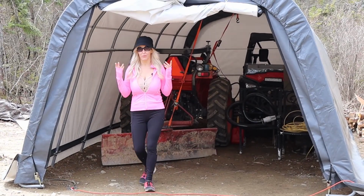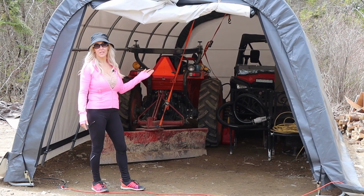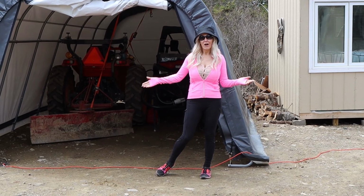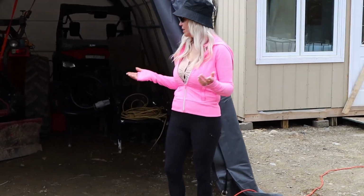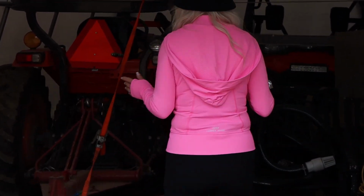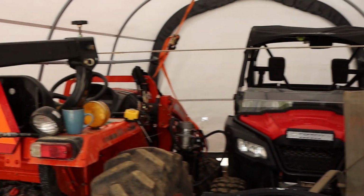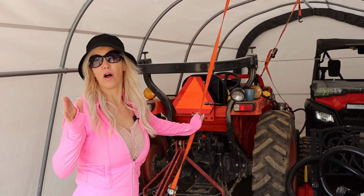Let me tell you a story about this. So this was all put together, there's a video on it, I'll link it right here, on this Shelter Logic carport going together. What came with the Shelter Logic were little screw tie downs to go in the ground, but we are on bedrock here. There is so much rock on this property. It is unreal. So I went to the store, got some stakes, and drove them into the ground. It's definitely worked and helped to keep the dome stable. But also these tie downs here and ratchet straps and all that are tied to the equipment. So this will make sure nothing moves, because the wind that comes off the lake is unreal.